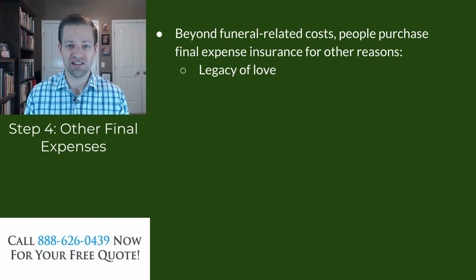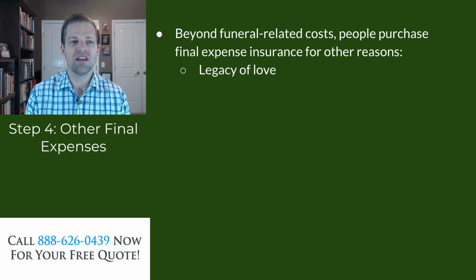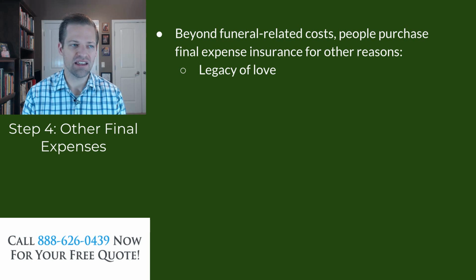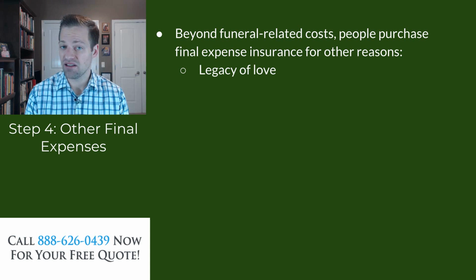So one reason is a legacy of love. For example, I had a client who owned assets, and there was a concern about a dispute occurring upon her passing. The assets themselves were highly illiquid, which means they couldn't put them up for sale and immediately cash them out to get cash in hand. And one of those particular people wanted that particular asset, and the other didn't really care but felt a right to them upon her passing. So this was setting up for a family dispute.